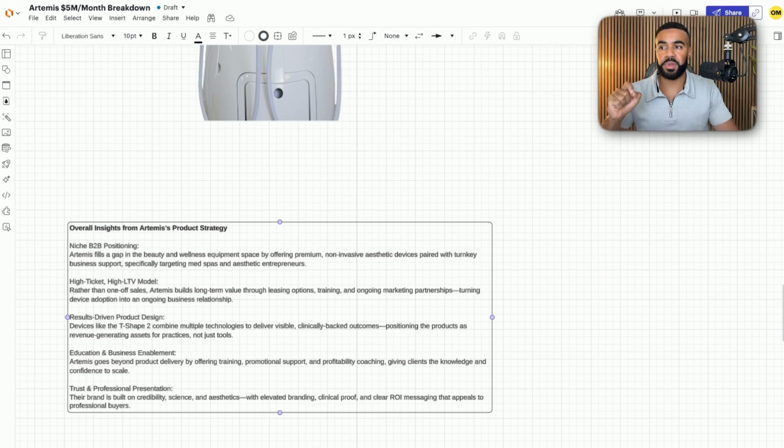Next is education and business enablement. So Artemis goes beyond product delivery by offering training, promotional support, and profitability coaching, giving clients the knowledge and confidence to scale. So, a huge value add in these categories is obviously offering additional support after somebody purchases the product.